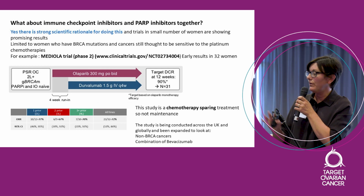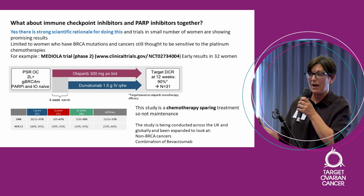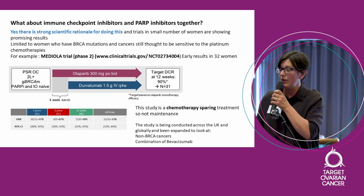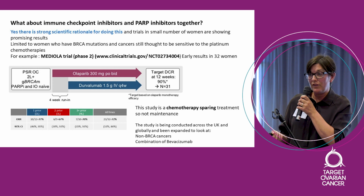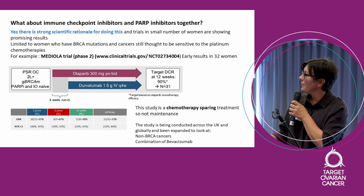But this is an early trial, and it's what's called an early phase study. So it needs to be proven in a greater number of patients. And the study's expanded now to look at this combination in more patients with BRCA-mutated ovarian cancer, but also to look at patients that don't have these BRCA mutations, and also to look at the combination with bevacizumab.